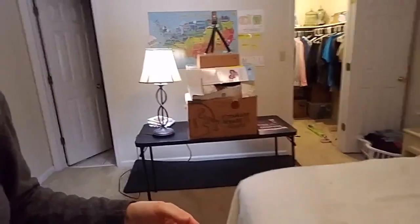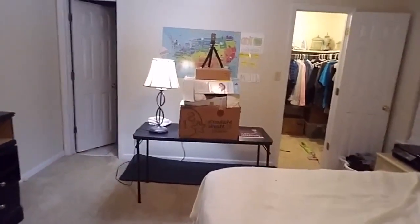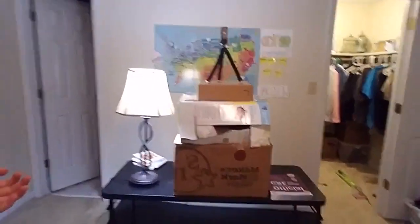So this is just in my bedroom, and it's just on one side. So now I will let you see how I put everything away at the end of my teaching time.